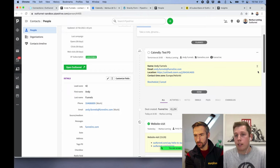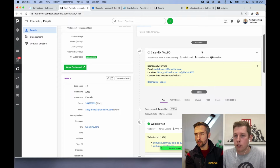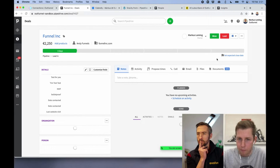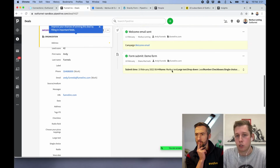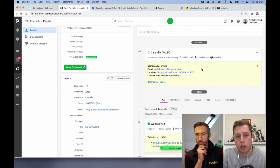People can book demos, and Outfunnel picks up that Calendly call and syncs it to the right profile inside Pipedrive. The good thing is that we'll automatically match it with the right contact based on the email. If that contact is related to a company, we'll also surface that information under the company. And if there's an open deal, we'll also sync that information to the deal. So even if I go under the deal profile, you can see all of those activities show up here as well. So it's super neat. You don't need to switch between contacts back and forth. It's a really good way.